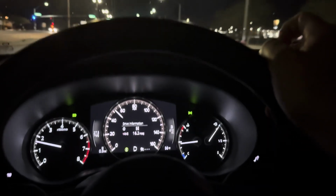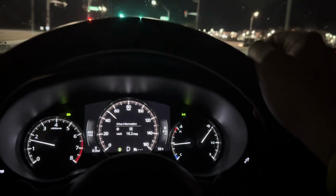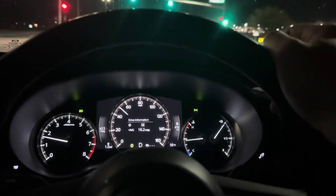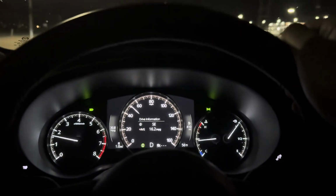There were, of course, a couple points, because you go up hills and this and that, where the transmission did need to downshift, but I noticed it wasn't as gear hunty between 5th and 6th as my previous cars were. So I really did like that a lot.